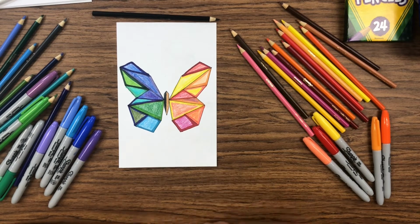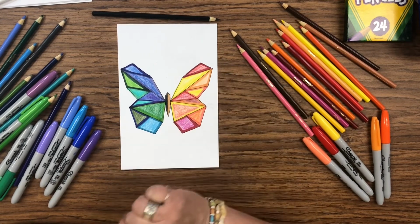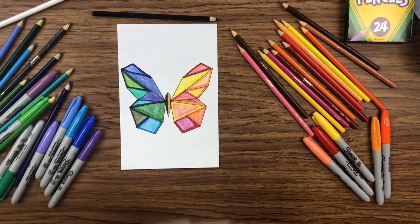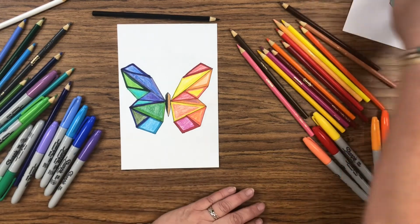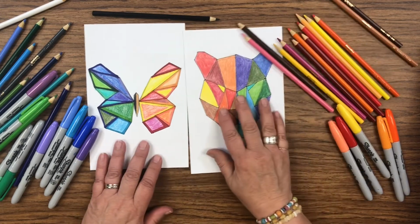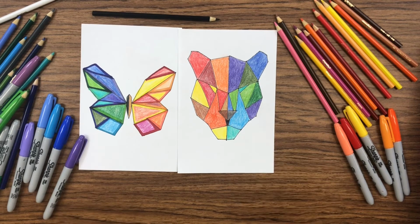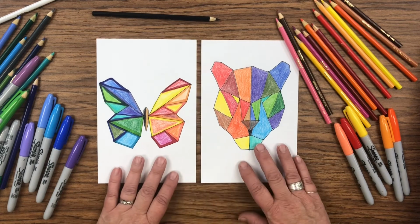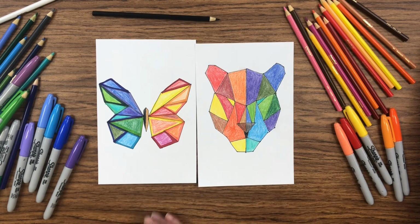There you have it. The warm side of my butterfly and the cool side. Warm colors, cool colors. This one I did with markers and colored pencils. The mountain lion or cougar, I did with only colored pencils. So you can decide which one you like and how you would like to do yours, but the only instruction and rules for this project is that you have to have one side warm colors and one side cool colors.